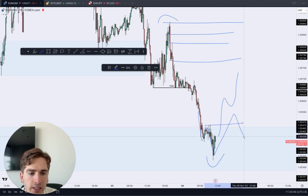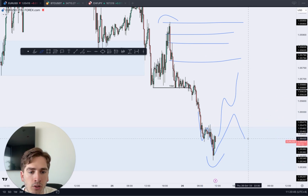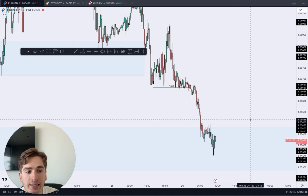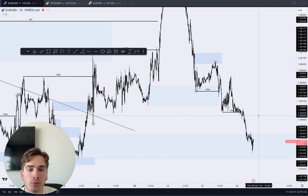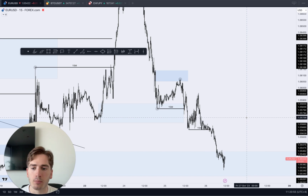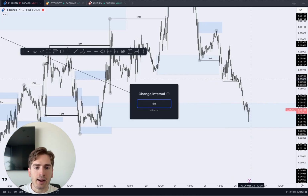Okay, we're going to start seeing the pullback up higher. So we need this high to break. Then we can start looking for those higher prices, and you can trade the potential pullback. It is the riskier play, but it is a potential trade that you can take, especially, of course, also with that dollar index breaking structure and now expecting the pullback, which should fuel a further move up higher on Euro Dollar. So that is that for Euro Dollar.